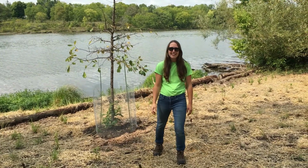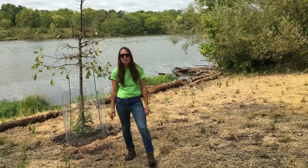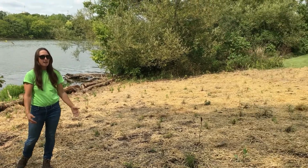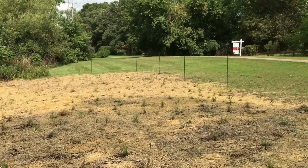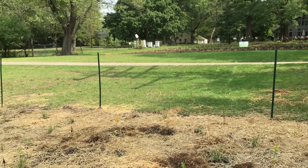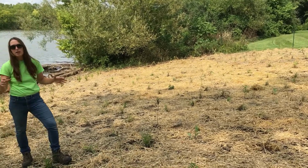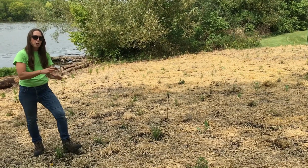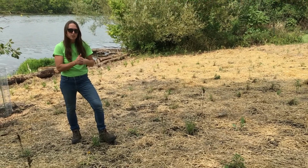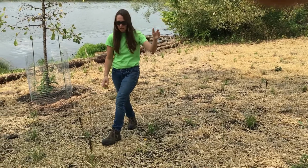Hey guys, Jenny here, talking about a different section of our project in Batavia, our Lawn to Native Plant Area project. This area here is on the other side of the bike trail, getting closer to the river here. So the ecosystem's a little bit different. We call this our moist meadow. So a lot of sun here and a lot of hydrated soils. So our plant selection was different here than we used up above.